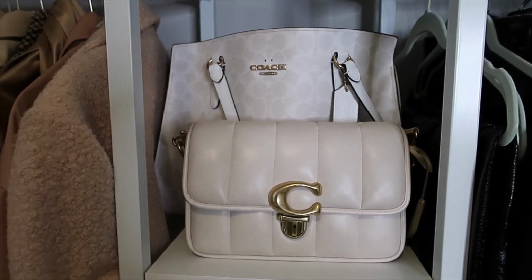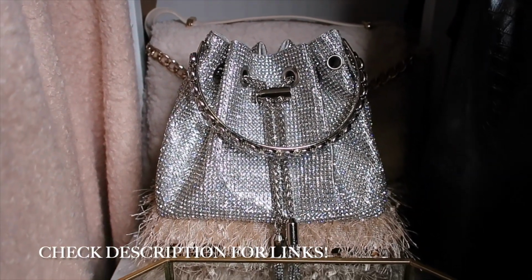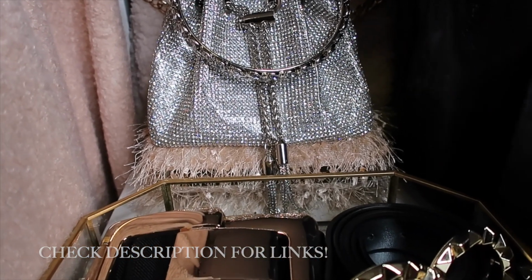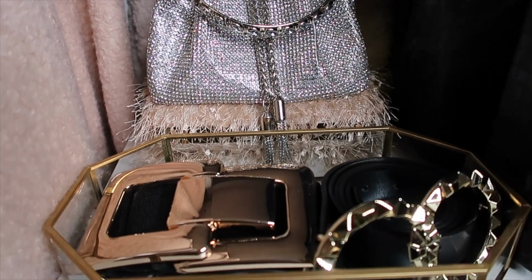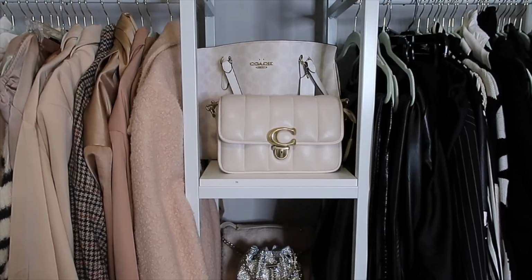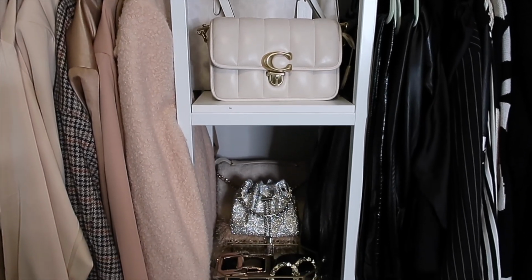On the second shelf, I have some more of my little glamour bags. In the back is a teddy bag from Target that's super old. This bedazzled silver bag is from Amazon, and then the fringe clutch is from Shein. This tray is from At Home. It's really old. And I also just put two of my gold belts in there that I wear most often.